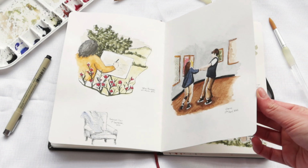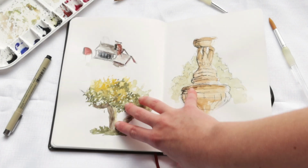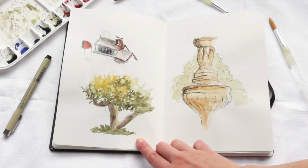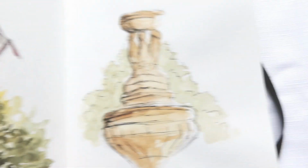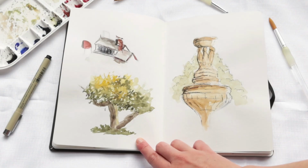A couple more crappy paintings of a tree and some roofs. And then on the other side it's meant to be a fountain too. That was plein air. It can sometimes be very difficult getting the right perspective. When you're looking at a photograph, everything's in frame perfectly, but when you're just outside and you're looking at the subject, you can see everything else around it, so it's hard to focus on what you want to paint. This is a not so great page.